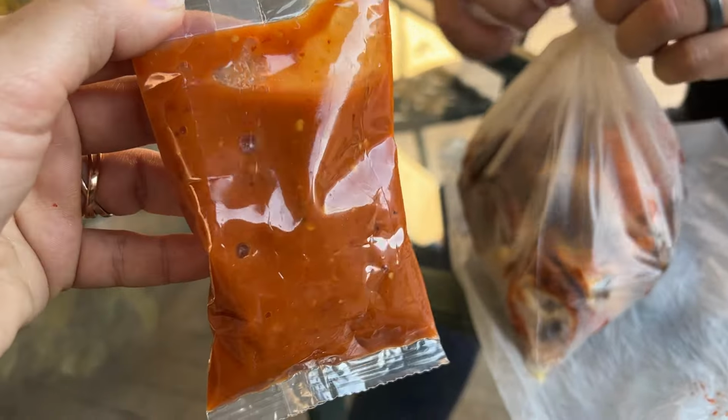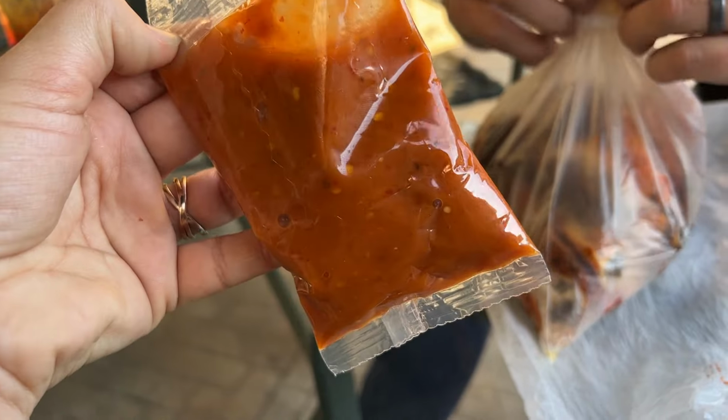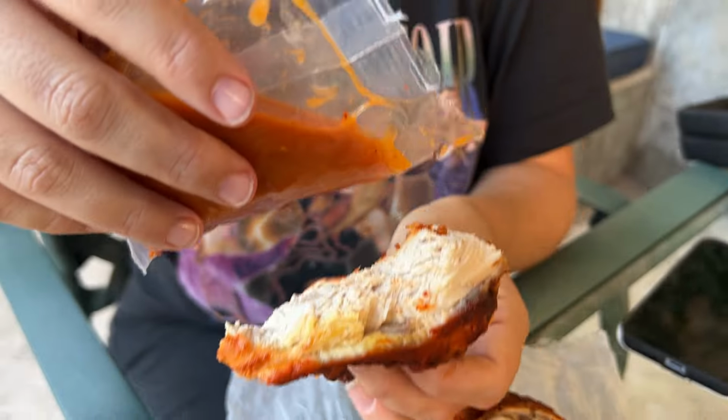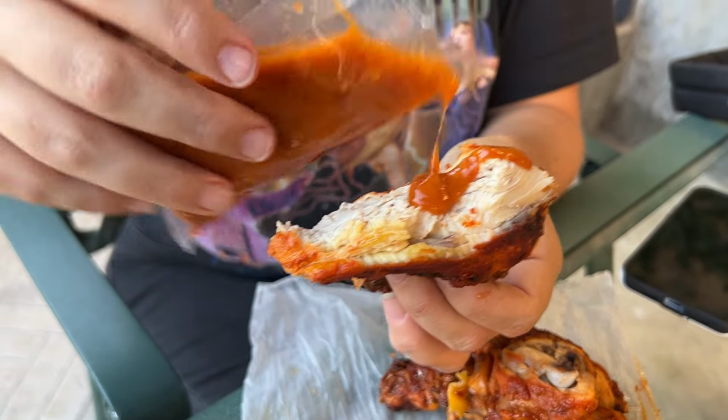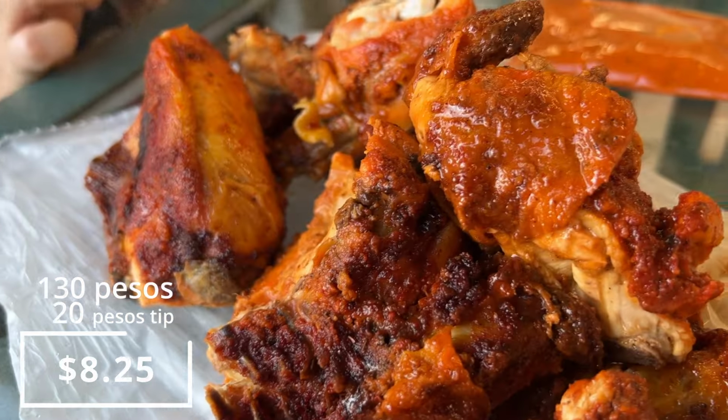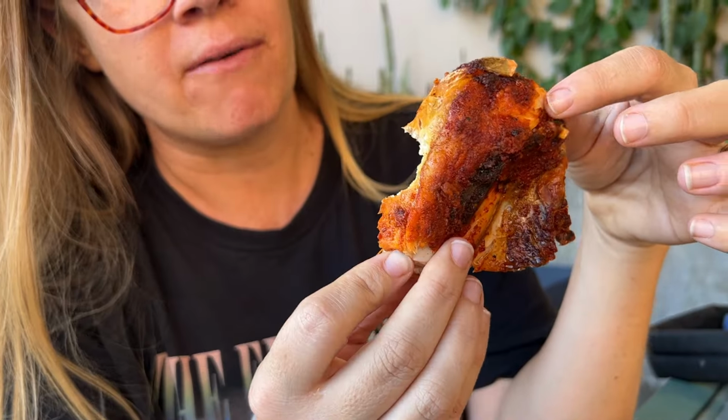So we've made it back to our hotel. If you've never been to a pollo lady in Mexico, it always comes with this orange-red salsa, and it's one of the best salsas. It usually only comes with rotisserie or asado chicken. This was 130 pesos, and we got a giant bag of chicken. If you don't like salsa, it doesn't even need salsa. Got enough spice on it that I could eat this by itself. Look how fat that is.